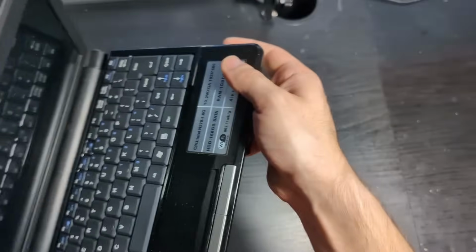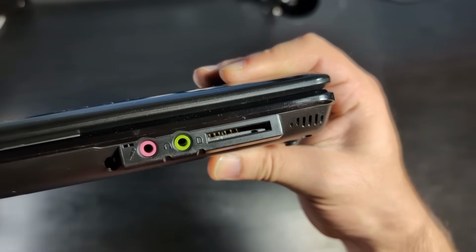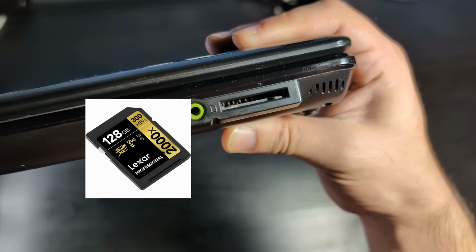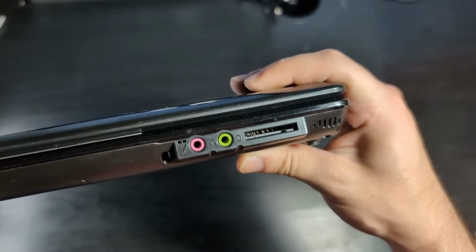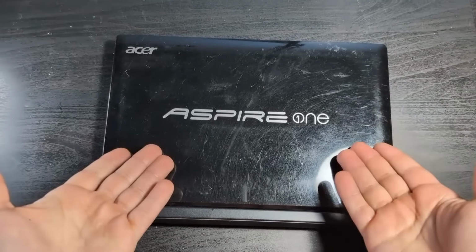Which, where is the card reader? What, that's it? That takes 4 different types of cards? I mean, that's kind of cool. What, like SD card, memory stick, you know, it's late 2000s. So yeah, these are our specimens. Pick your fighter. Ladies and gentlemen, give it up for netbook number 1.